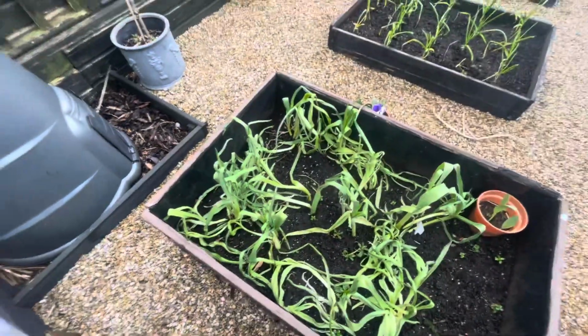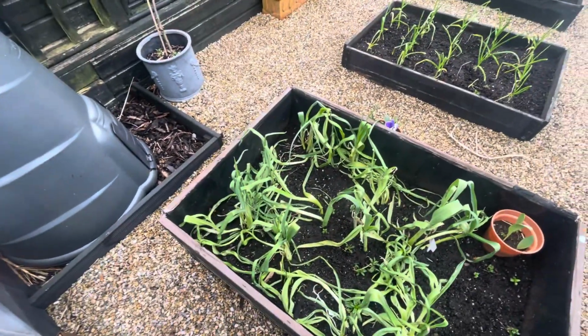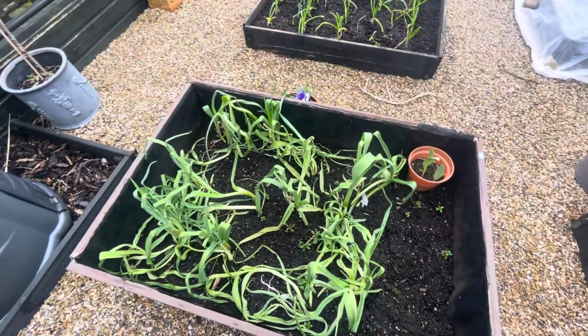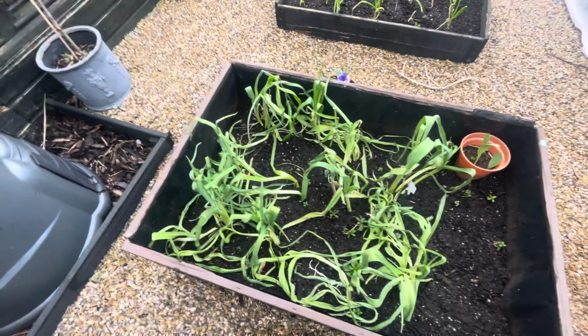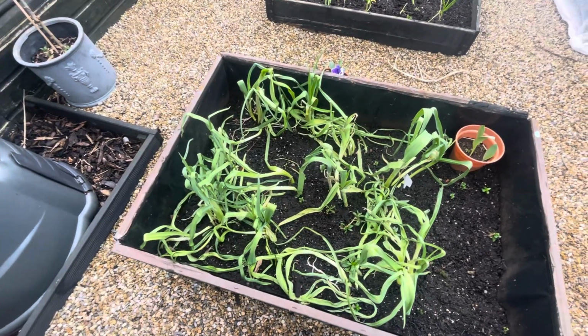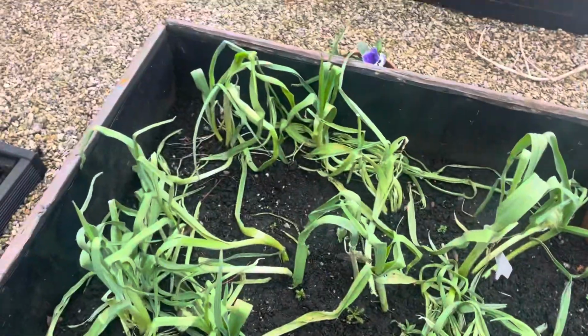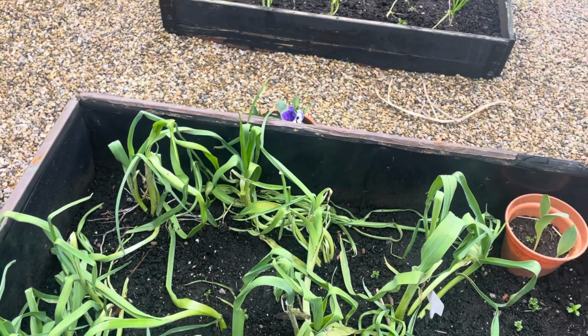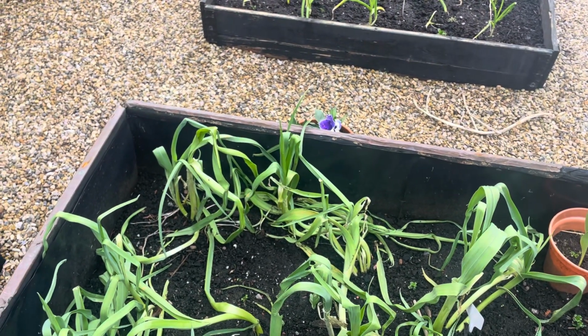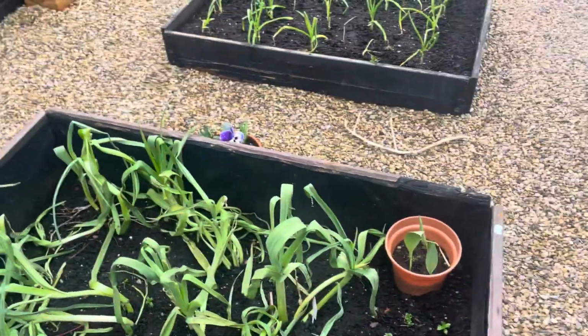And in this bed, I've got leeks. They've not done particularly well, but they've not done terribly. So I will be harvesting quite a lot of them soon, I imagine. I might do a leek and potato soup one night. They're quite green, but they have got a little bit of rust, and they never did particularly well at the beginning of their lives. So that's probably why.